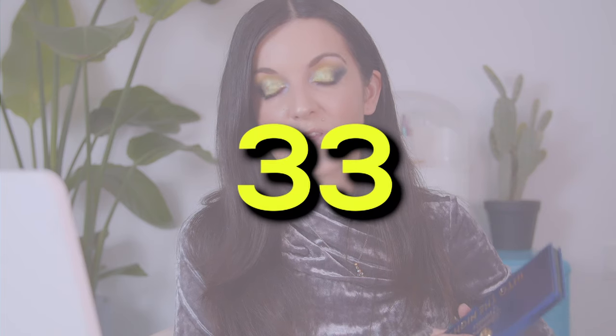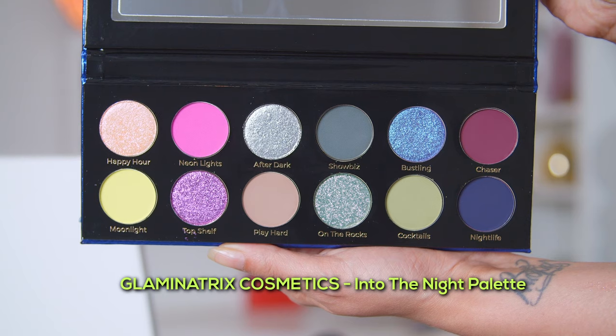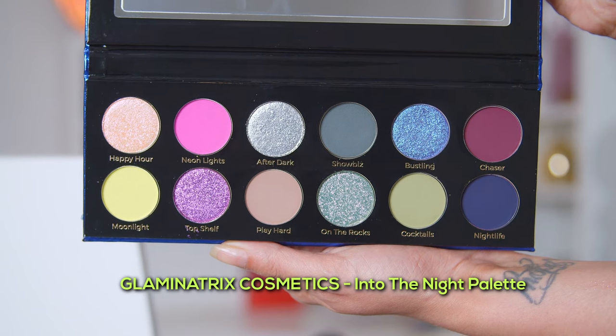And this one is number 33. And that one is going to go to Glaminatrix Cosmetics Into the Night. I don't know if this is still available as of right now. This might have been a limited edition palette. Maybe you can still get these as singles. I love the shimmer formula. The shimmer's stunning. Apart from this one, I mean, it's a hot pink, what you want. I don't like hot pink. These two shades, I really don't need them in my life.